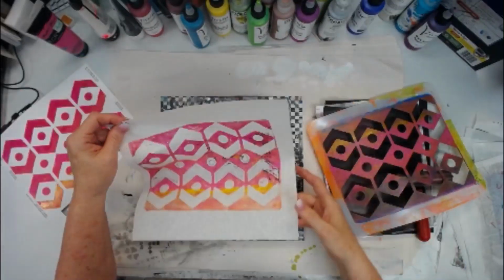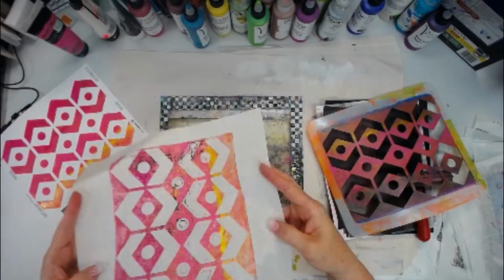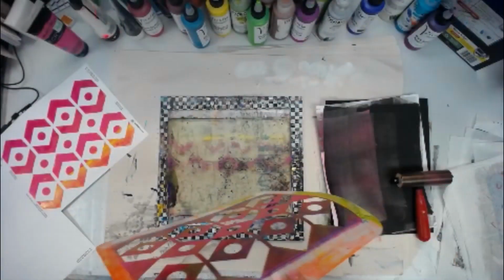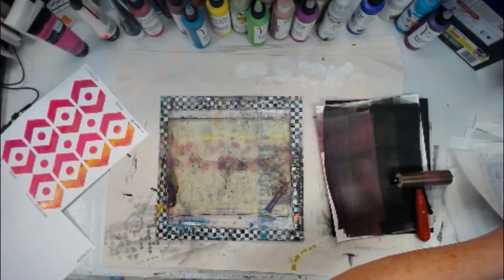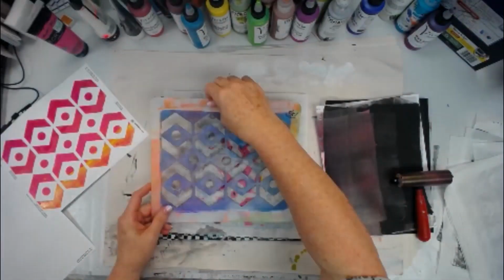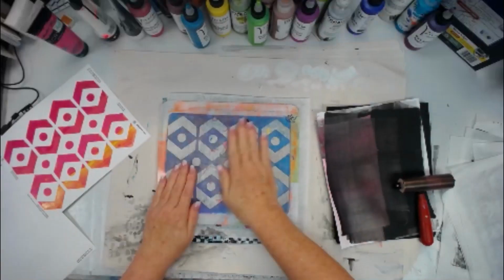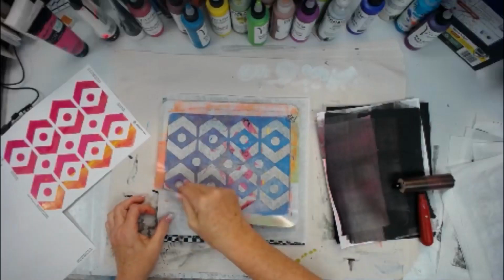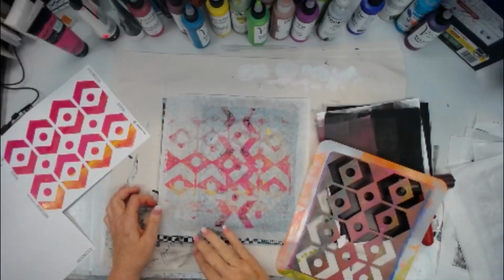Right, and that picked up some of the black and some of the other bits that were on the plate. And oops, I didn't clean this off, did I? Hello. Let's just do this. I'm just going to get the extra paint off the back of this. It's probably dry by now, but if any comes off, that'll be good. This one happens to be one of my old ones I just pulled out of the pile.